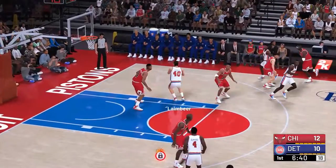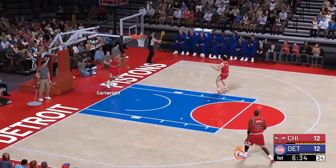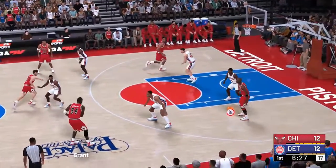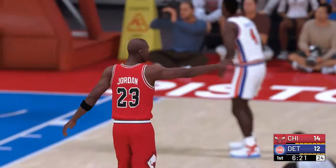Here's Laimbeer. Shoots over Cartwright. Laimbeer, good. Laimbeer's got his first basket of the night. A terrific movement off of the dead ball situation and a great play to get the bucket. Paxson passes to Grant. And here is Jordan. Shoots over Dumars. And there's Michael Jordan, the assist by Grant.